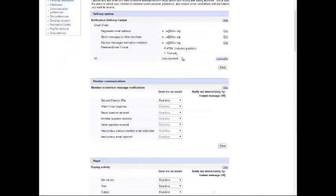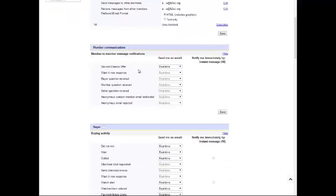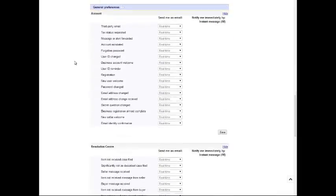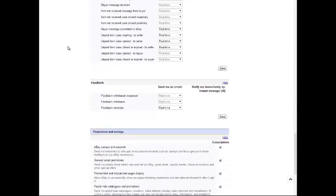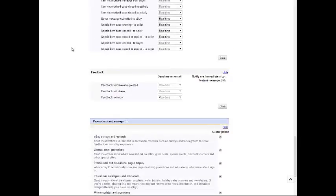If you're into instant messages, then obviously you can go down that route as well. When you are selling in auction and you have more than one item, you can send the other bidders who didn't win the item something called a second chance offer. Now all of these are preset. At this stage I would just say leave everything as it is, unless you are going to get really heavily involved in changing everything over a longer period of time.